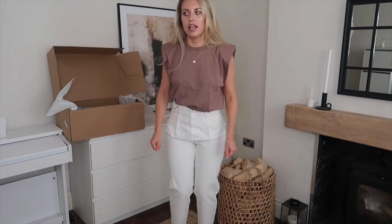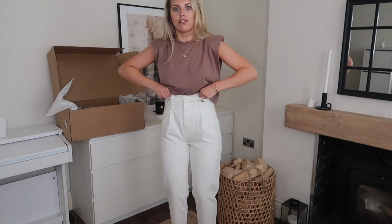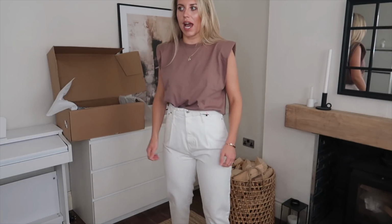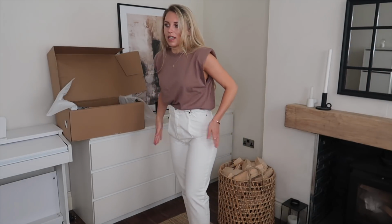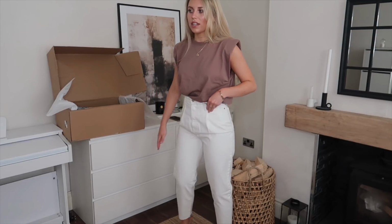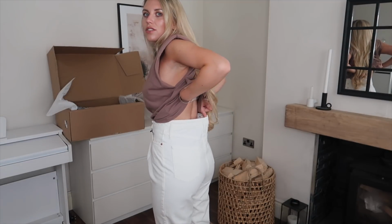The fact that they've got this tapered part here just leaves you with a bit of that excess material, even if you wear them as high-waisted as I possibly can. I do love the fact that they're high-waisted, I will say that. And the actual tapered leg part I think is quite a nice alternative to a straight leg jean. The problem I always have is the waist just gapes. It's far too big here.